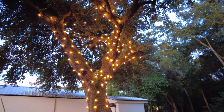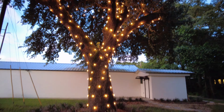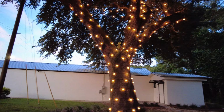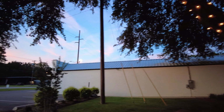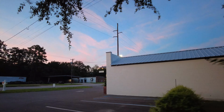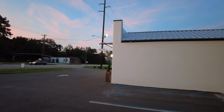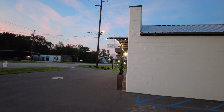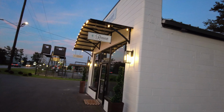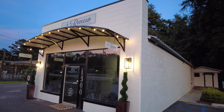Check out these lights. They look amazing. This was a lot of labor to get these things up here, but it really does look so cool. So I want to say thanks to the owner of this spa. This is Renew Medi Spa here in Thomasville on Jackson Street. If you're looking to go to a spa, this is the one to go to. The owner is super nice, and this is a really nice facility, so definitely check it out. And those lights on the awning turned out good.